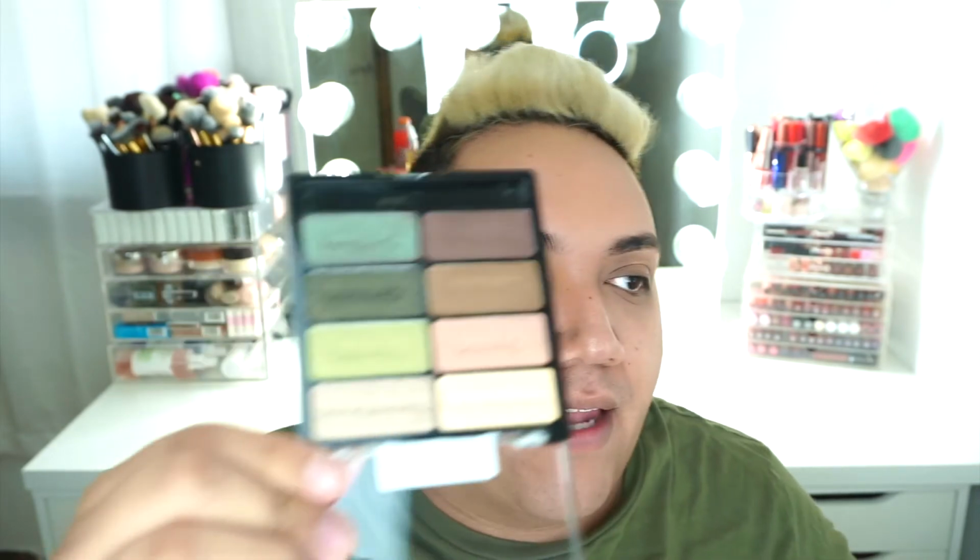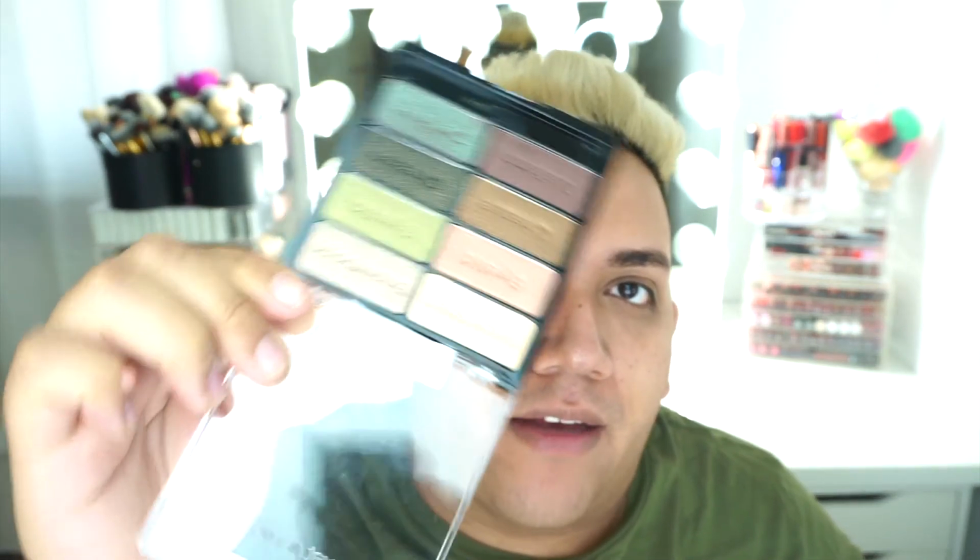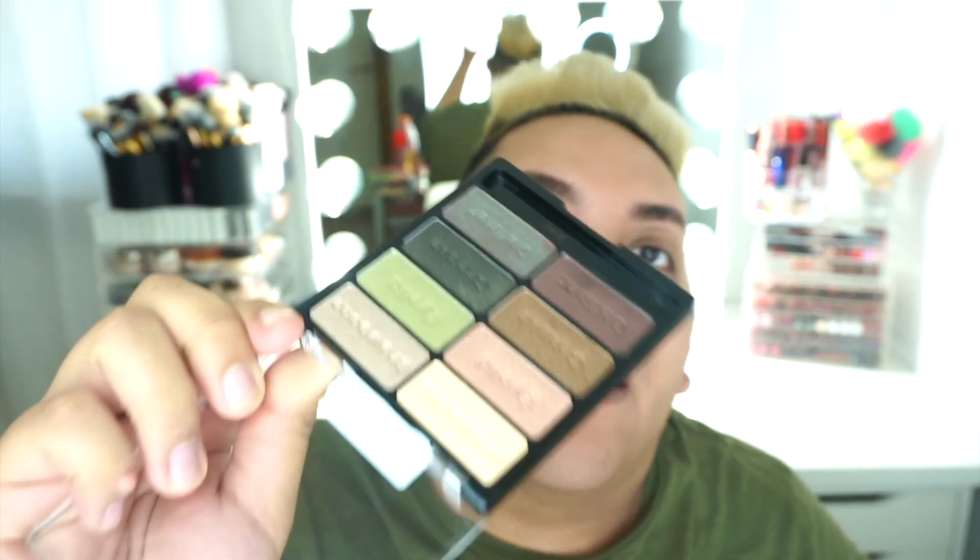So I also have a couple of the Wet n Wild quad palettes. They're not quads because they're not four. There are a couple of these palettes. I have the original Comfort Zone palette. I have never used it, but Kathleen Life loves it. And so I got it. I got it for free actually, because it was in like a sale or something.